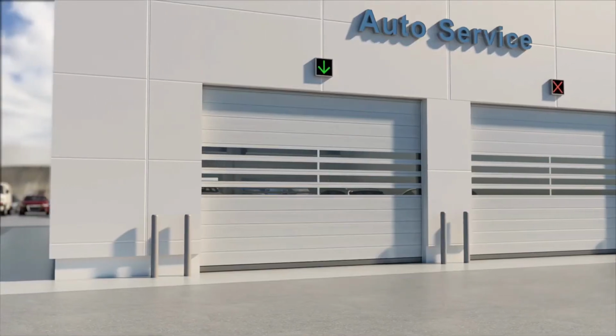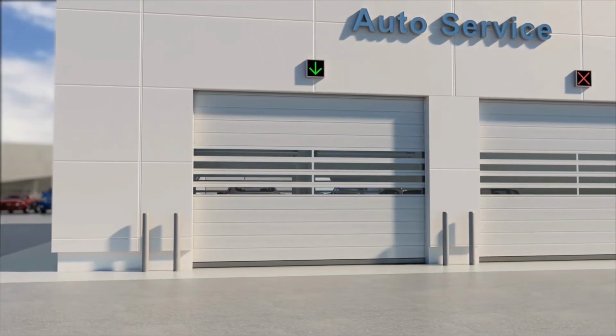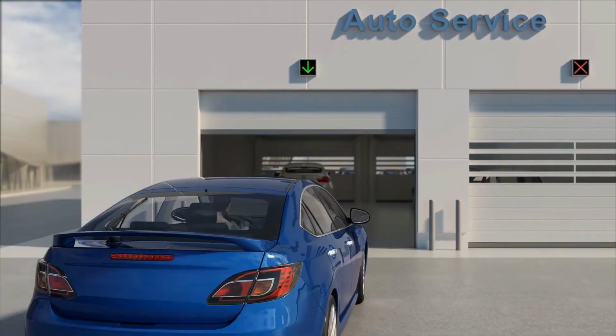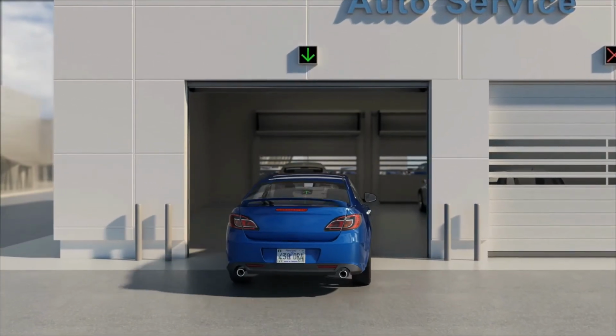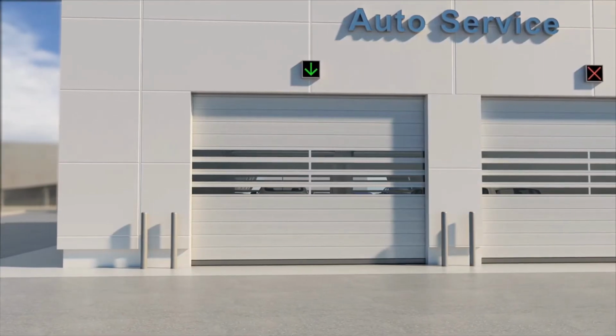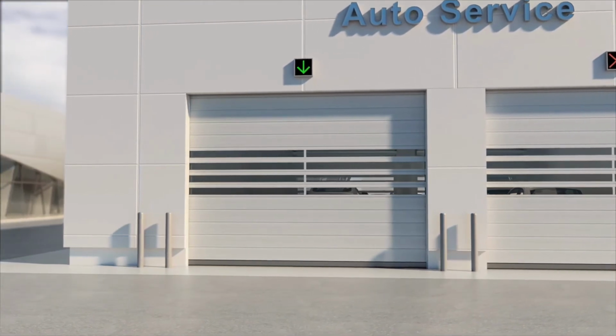The clear panels are used for vision panels on the solid insulated doors, or as the primary panels in applications like car dealership showrooms. Adding vision panels is a great way to maximize security while still providing customers or employees a way to easily see past the door, making it more attractive in customer-facing applications.